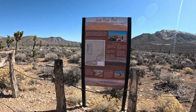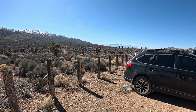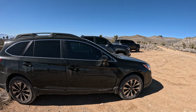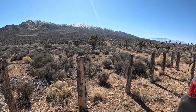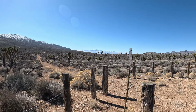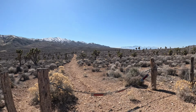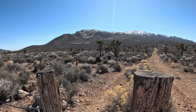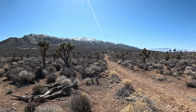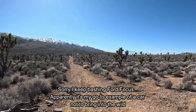The Gas Peak trailhead, and going up there. Been meaning to do this for quite a while. There's actually 3 other cars here, so not as uncivilized as most of the hikes that I do. You definitely need some minor off-road abilities or an off-road vehicle to get up here. I would not bring a Ford Focus, but the Subaru made it just fine, and with any all-wheel drive vehicle I would probably feel comfortable coming up here if it had even just a little bit of clearance.